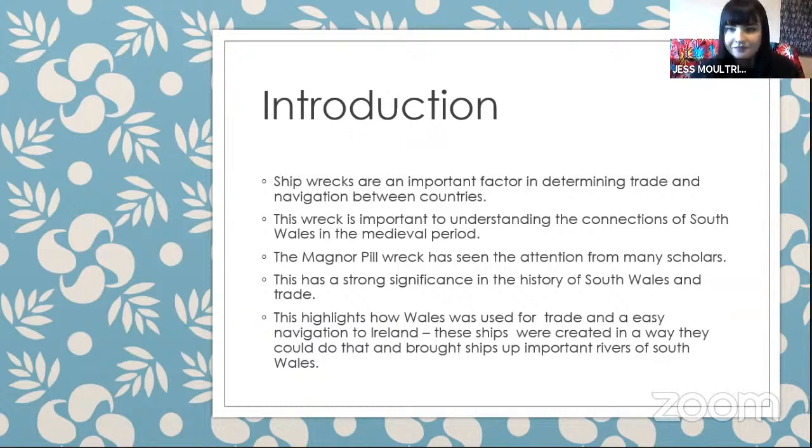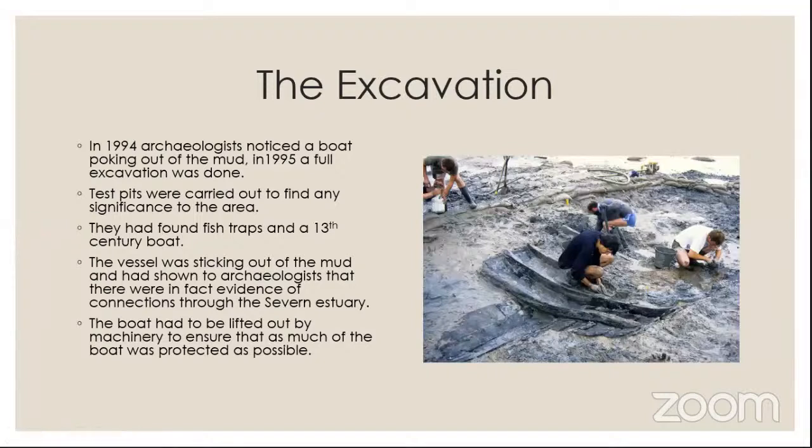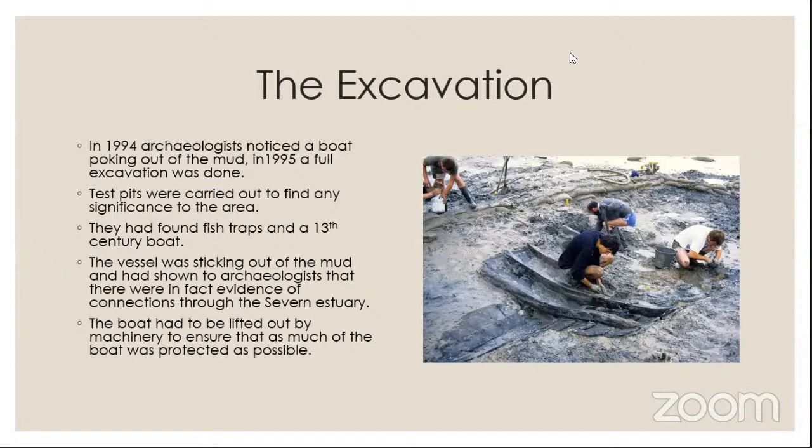Hi Anne, hope you're okay. We're doing the Magor Pill medieval wreck today, so that's where we are. We've only just done the introduction. And you're echoing. I'll see if I can mute you. Oh, there are two Anns, I think. I'll just mute both of them, so that way I'm not kicking any one of those Anns out.